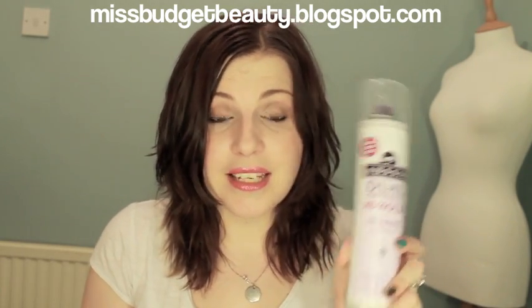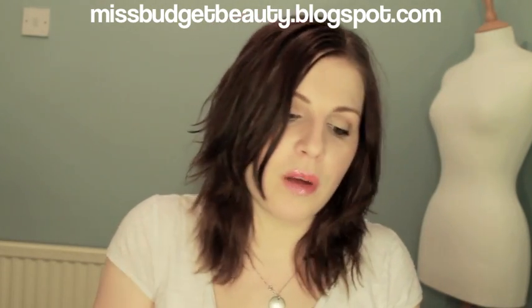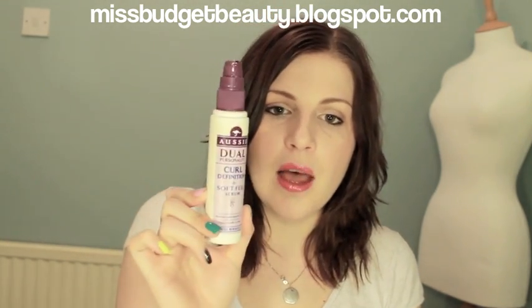But I do really like this. It does hold quite well, and I haven't used a lot of hairspray, so I can't really review it, but that is what I'm using on my hair. And the last product for styling is the Aussie Dual Personality Curl Definition and Soft Feel Serum.